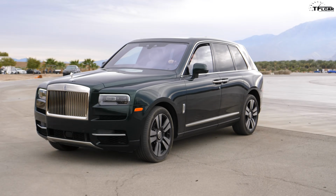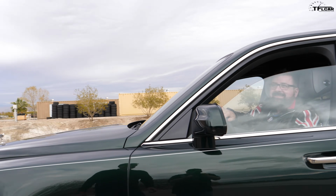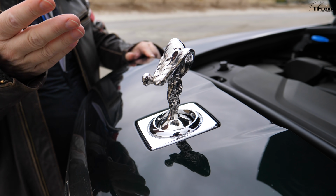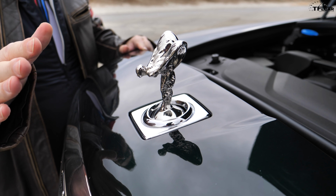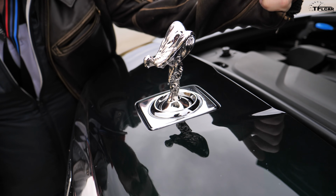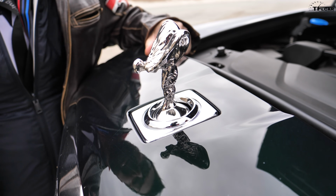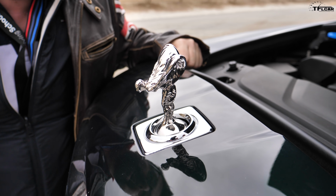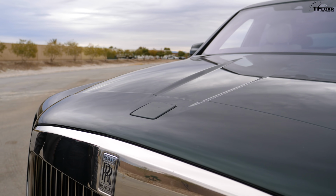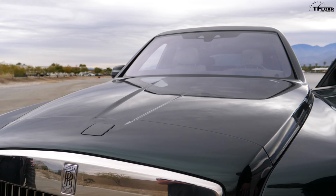But what's in front of the engine is even more exciting. The Spirit of Ecstasy, which is the girlfriend of the gentleman that designed it. And my favorite part that we have to do with every single Rolls-Royce is watch her disappear. Stop it! Sorry, Spirit of Ecstasy, for hitting you so hard in the behind. Oh! Winner, winner, chicken dinner! That's so people like Nick can't steal your Spirit of Ecstasy.